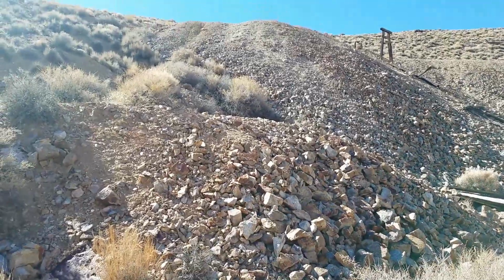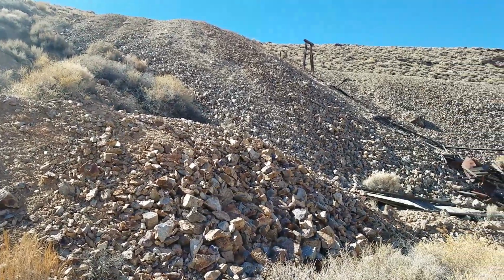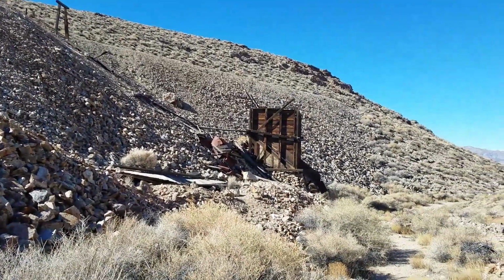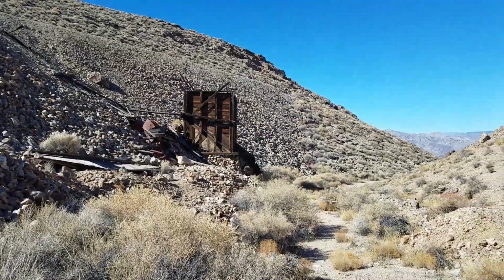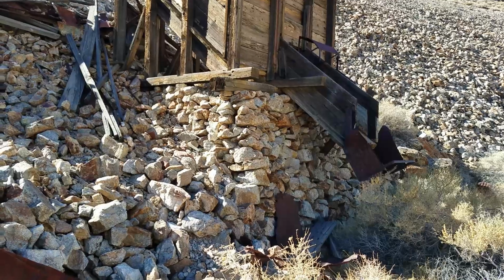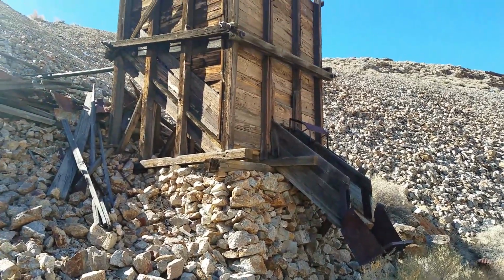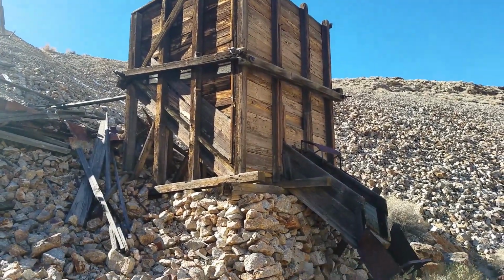So this big mountain of rock and rubble is all waste rock that they've pulled out of a mine. They put it into that ore chute there, throw it in a truck, and drive it around the corner, and I'll show you what's around the corner in a second. This is actually pretty cool. Look how they've built up all that waste rock to hold up their ore bin. That's pretty cool.